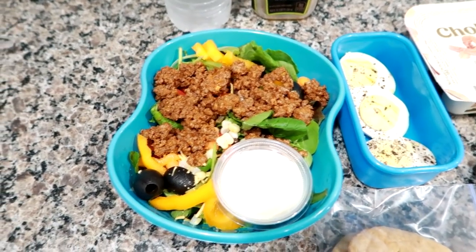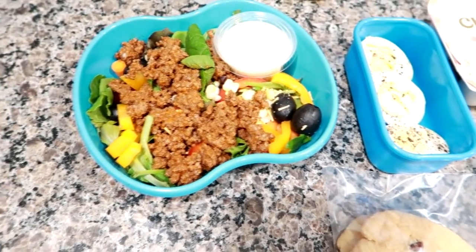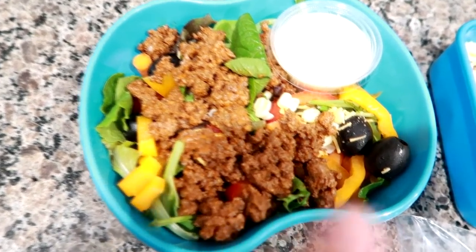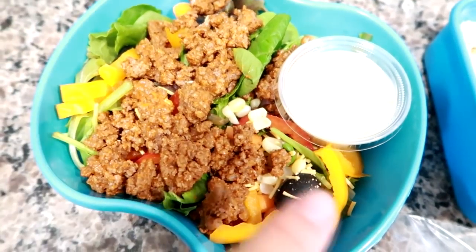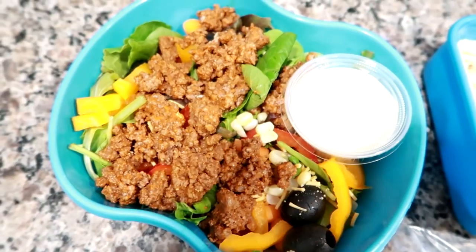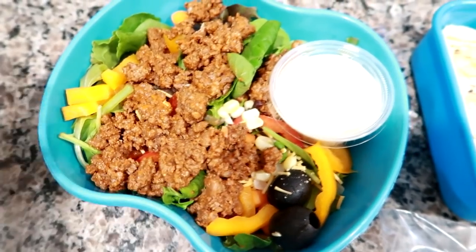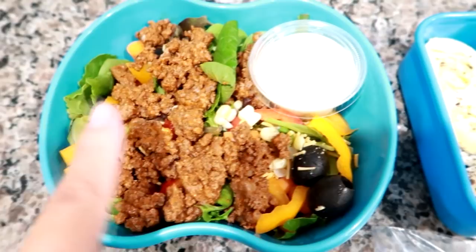We had taco salads for dinner last night. So I've got a taco salad, a spring mix, some taco meat, bell pepper, cucumber, tomato, black olive, carrot, and there's some corn that I cut off an actual cob that my dad got from a friend of his that has a corn farm, but he gets sweet corn from them. So all that, the meat's on top.